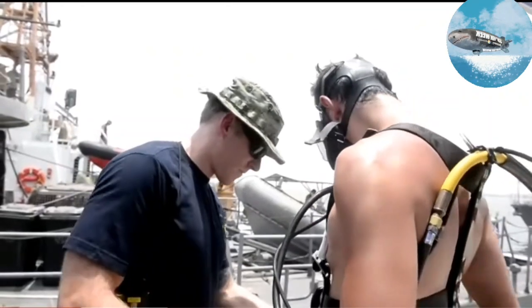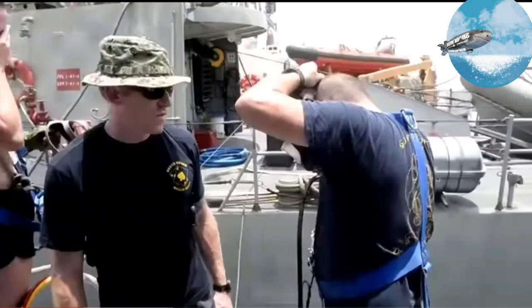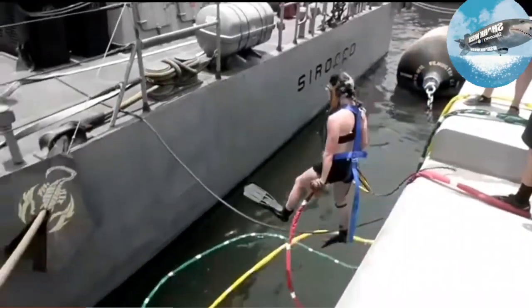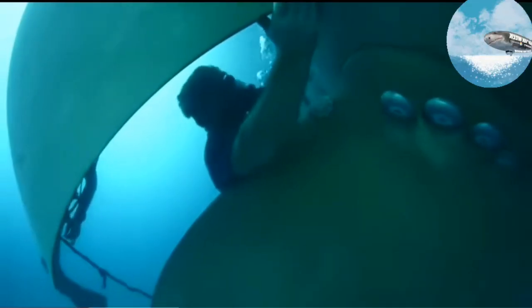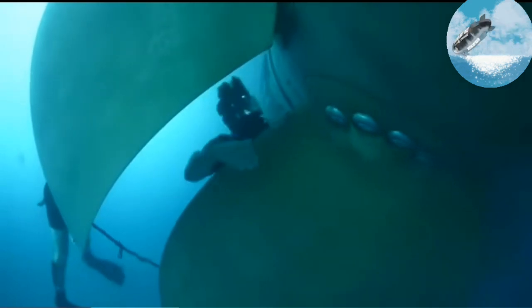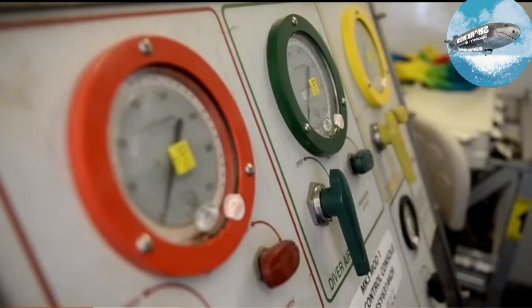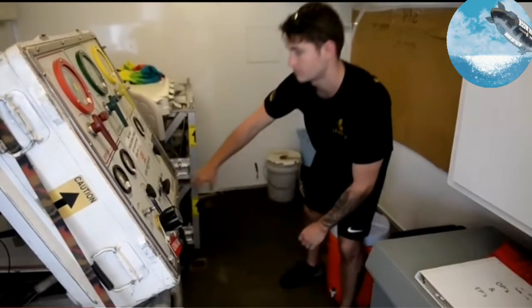The divers set up their dive site area, then get dressed for duty. While some divers are in the water fixing the ship, others are outside working as dive supervisors, or even monitoring the divers.